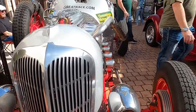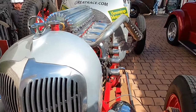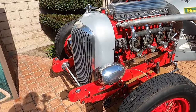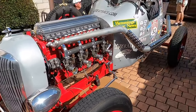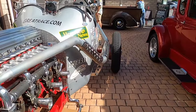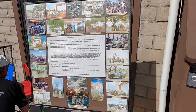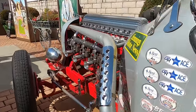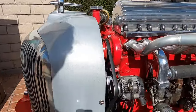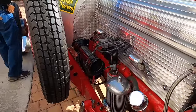I've seen this one here a few places. It's got a Buick Straight 8. For some reason, it's got updraft carburetors, which I don't believe the Buick Straight 8 had. Maybe some of you can possibly correct me. But this is a really cool rig that participated in the great race. I don't know, I dig it. It's a speedster and everything else. It's something that I like quite a bit.